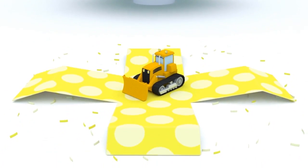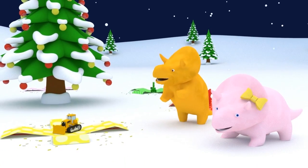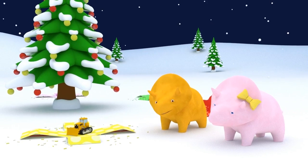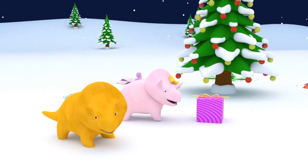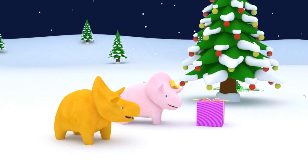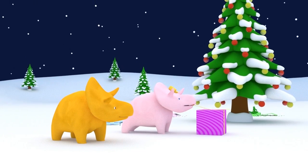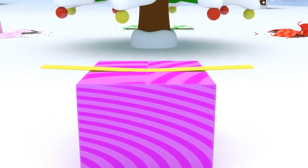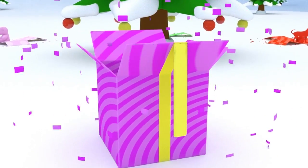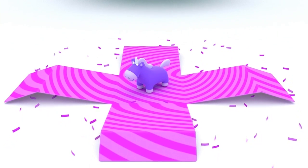A yellow bulldozer! You're so lucky, Dino! And look, Dinah, there is a purple box left. A purple unicorn, Dinah.